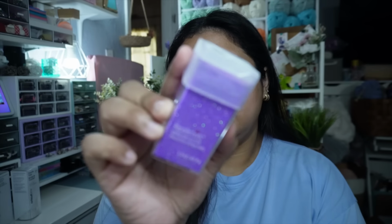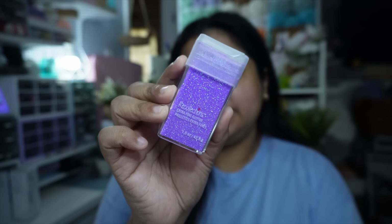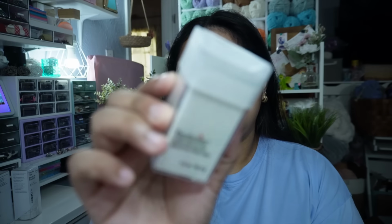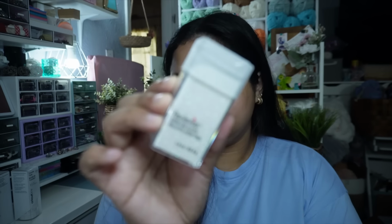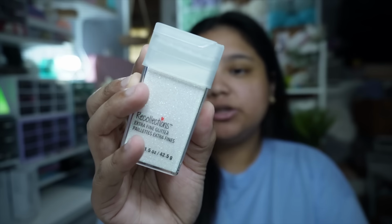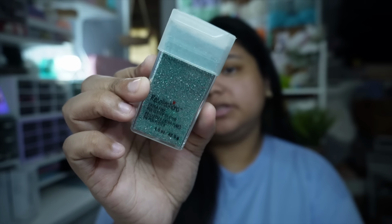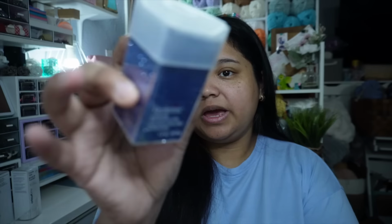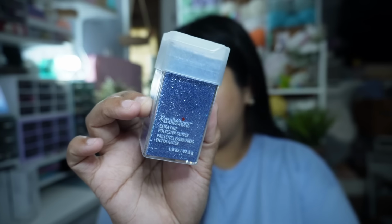But I did buy some more glitters. I bought this beautiful purple. Look at that. It's in the color Fairy Fee. So pretty. And then I got this one. It's just a white. I'm thinking I can mix this and white, this and white, a ton of colors with white. And this is called Glitz Brilliant. Then we have Mist. So pretty. We have this beautiful Frost.